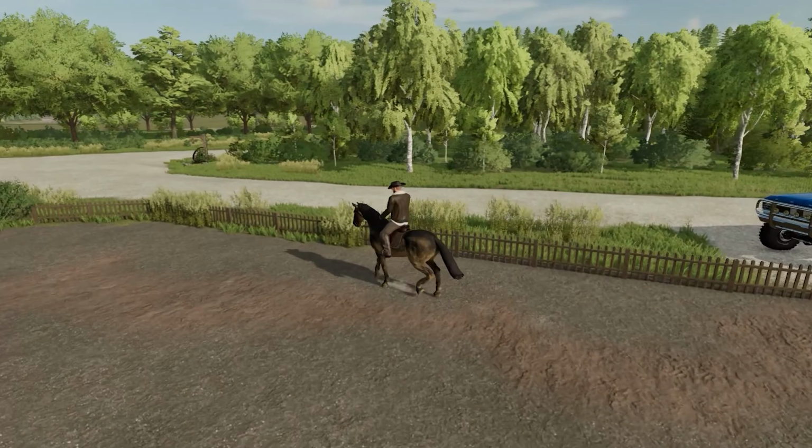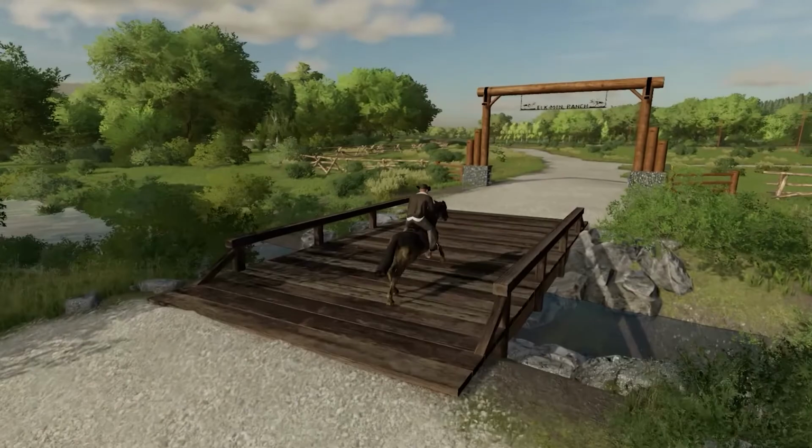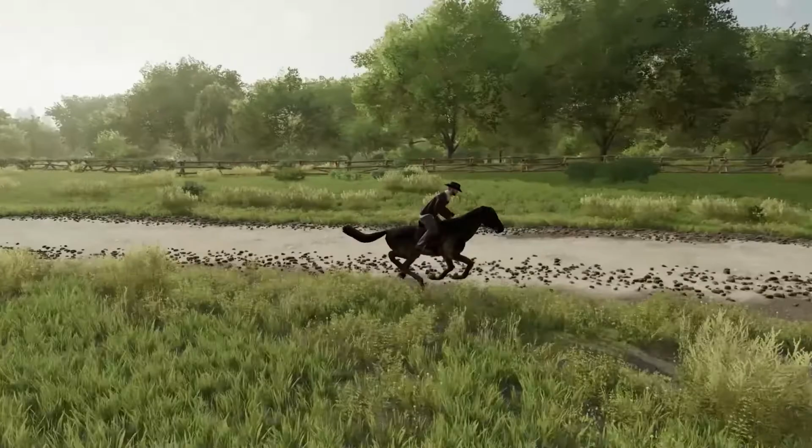Wow, you still got the hops, buddy. All right, well, we're gonna go for a little ride, okay? Oh, it feels nice. Oh, that noise going over the bridge? That's satisfying. All right, well, is this our maximum gallop speed? It appears she may be.